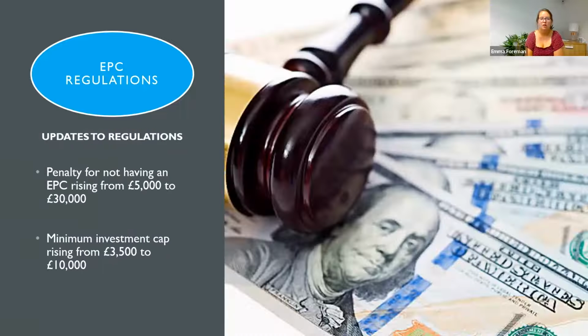So the updates to regulations are really pretty much the same apart from the levels. What they've also changed though is the money side of things, which isn't great news. So the penalty for not having an EPC at the moment is £5,000, and that's monitored by the local government. That will be rising to £30,000.